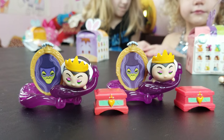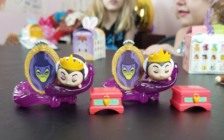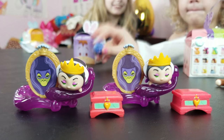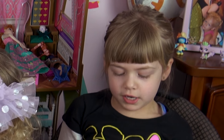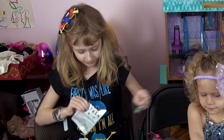Double Evil Queens. Smells like a little bit of poison apple up in here. Does anybody else smell those poison apples? Yeah. It's twice as strong now. I smell it now. You smell it now? All right, Liz, open that one up. Whoa.